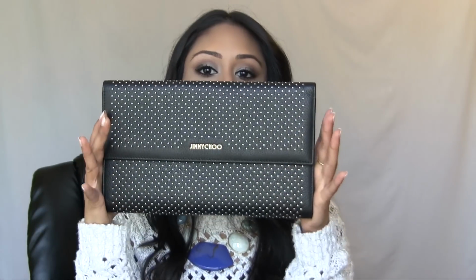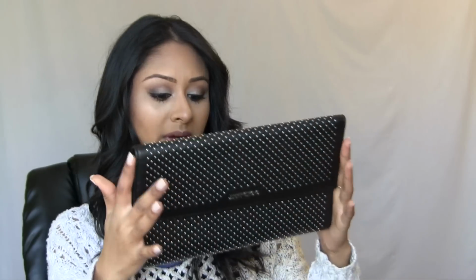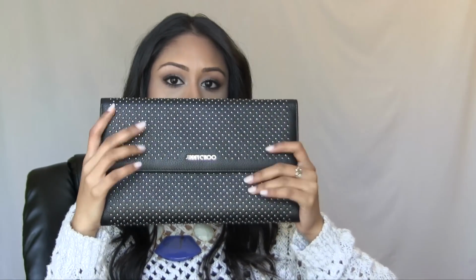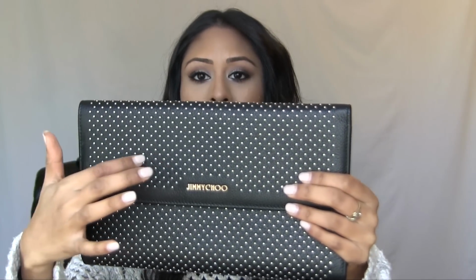And my last thing is my Jimmy Choo clutch. This is a lot bigger than it looks. When I ordered this online, I thought it was going to be a lot smaller, but it's probably about 8 to 10 inches long, probably around 10 inches. And I love that it's leather and it has these little studs on it, which gives it a cool, trendier look. And I am obsessed. I've done a blog post on this too. And this is also from Rulala because I'm obsessed and I buy everything from there.